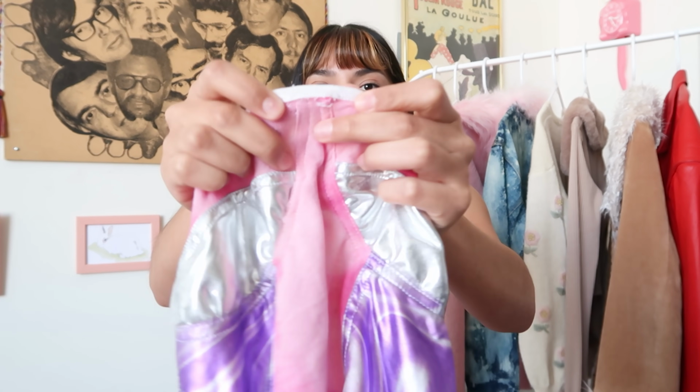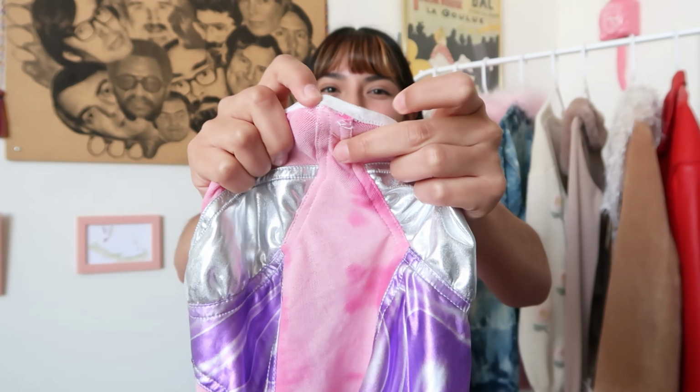And this one does have a little bit of damage on the front, so the seam is coming undone here, but I can easily repair that on my own. But it's just something to note, especially if you're only gonna be digging through the $5, $2 piles, is that a lot of them are either damaged or stained, so just keep an eye out for those.